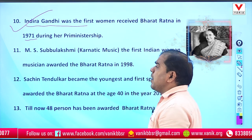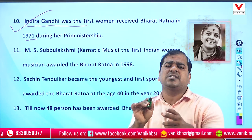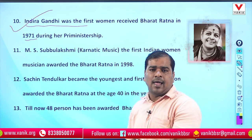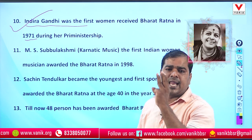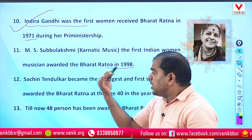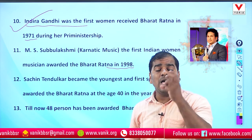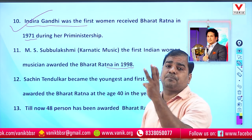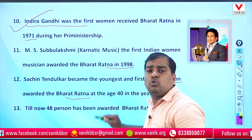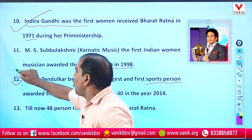Then point 11: M.S. Subbulakshmi, Madurai Shanmukhavadivu Subbulakshmi, the first Indian woman musician, a Carnatic musician, awarded the Bharat Ratna in the year 1998. Then point 12: Sachin Tendulkar, the youngest person and a sportsman, was awarded the Bharat Ratna in the year 2014 at the age of 40. Very, very important points.